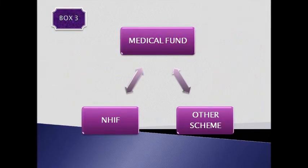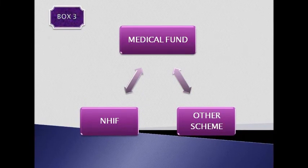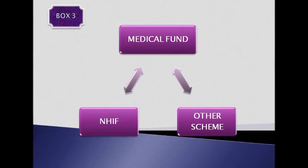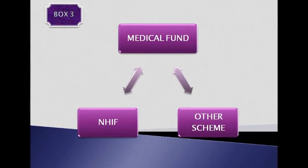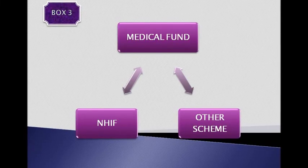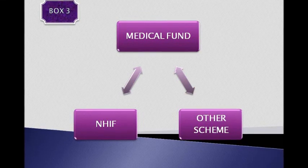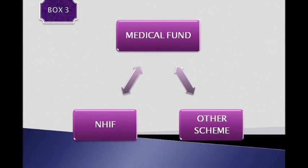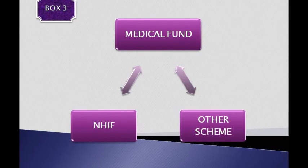Now the third one is the medical fund. Of course, sickness is something you cannot avoid. So I always have some money that I put aside to make sure that my NHIF is paid for, or any other medical scheme, that is if I'm not covered. Right now I'm covered by my employer, but I still pay my NHIF, since I'm in a different country. So I make sure that when I go back home, at least my NHIF is up to date.